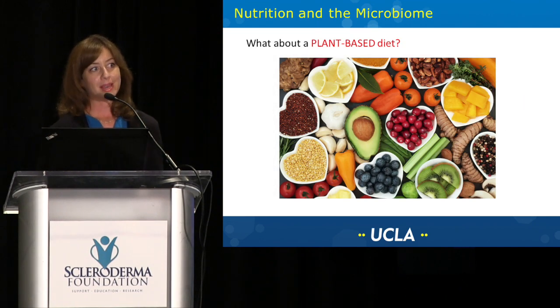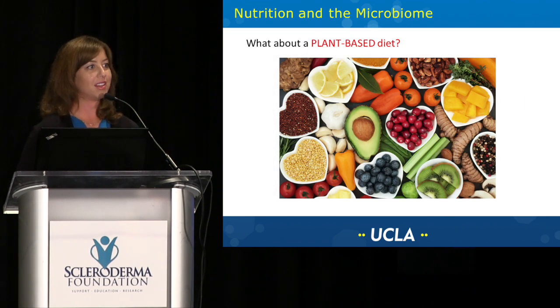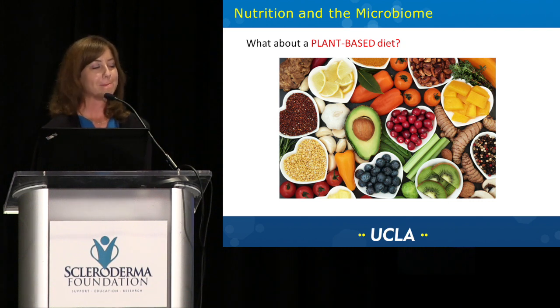What about a plant-based diet? So this is something that a lot of patients ask me about, and I've been vegetarian since I was 10 years old, so I don't support a plant-based diet for everyone, but I will say that for patients with autoimmune disease, not just scleroderma, a lot of people feel better when they eat more of a plant-based diet, less animal-based.